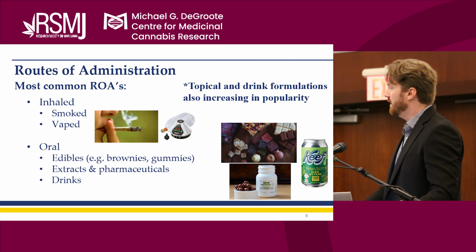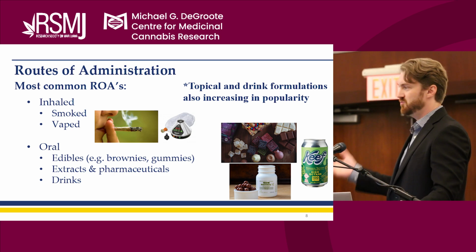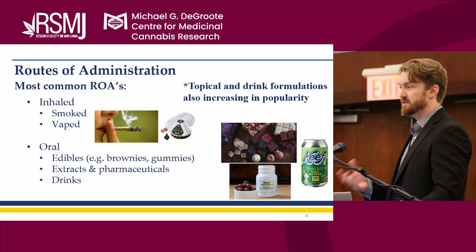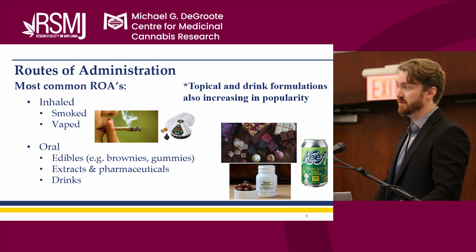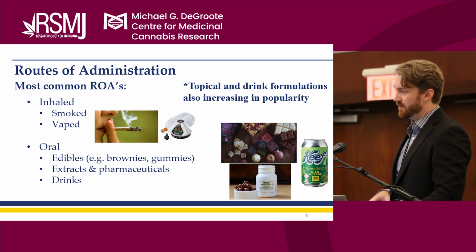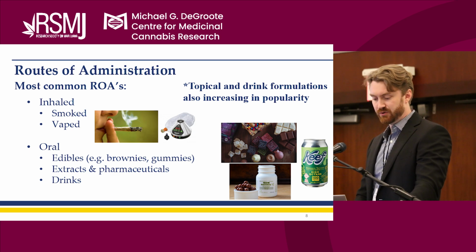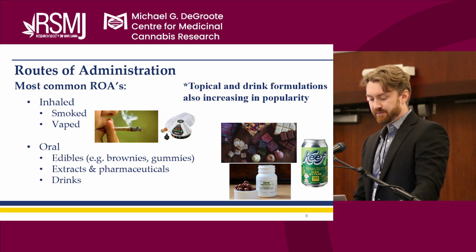So most commonly, obviously, cannabis is inhaled either through smoke, joints, pipes, things of that nature, or through vaporizers. Dry herb can be vaped, oils can be vaporized and consumed. And as we've seen in recent years, the proliferation of these little vape cartridges has also been an area of concern we've looked at. So these are the most common routes of administration, or ROAs. I'm going to have that on these slides moving forward just to shorten things up a little bit. But this is what most commonly has been studied.